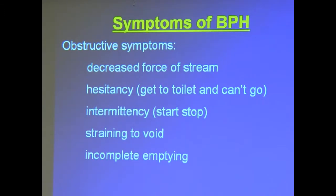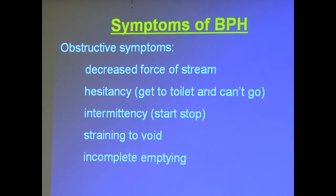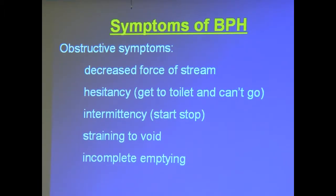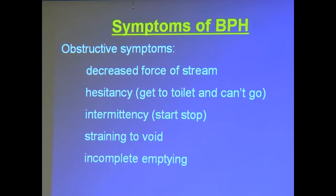Here they are listed as what we call obstruction. So obstruction of justice, obstruction of the force of something. So slow stream, hesitancy, you get to the toilet and can't go. Intermittent, that's a start-stop, straining to void, and incomplete emptying.